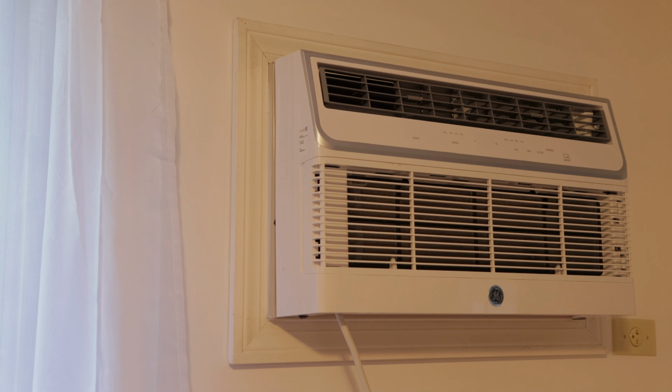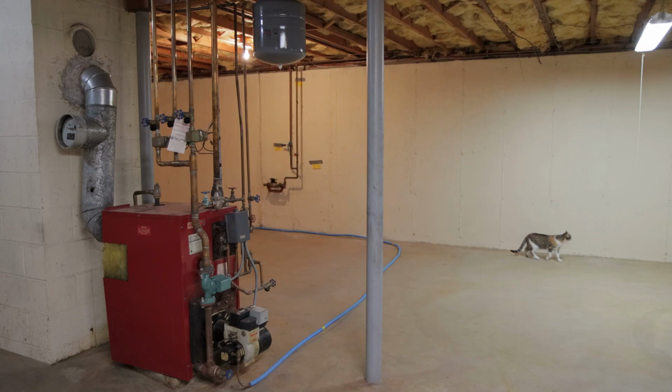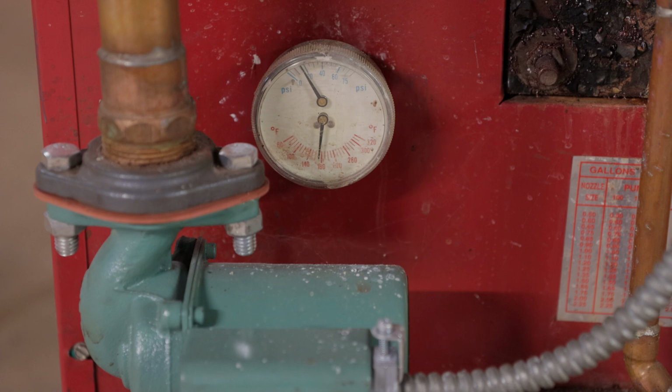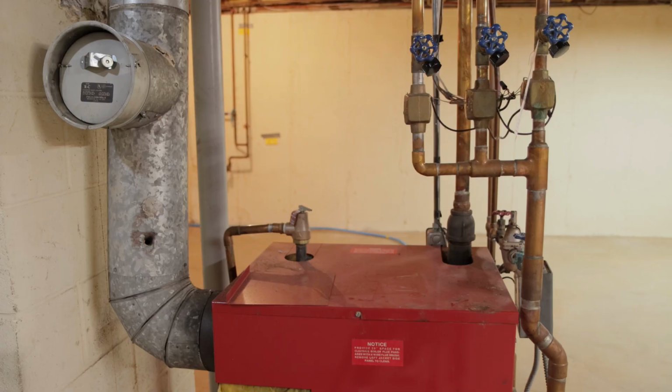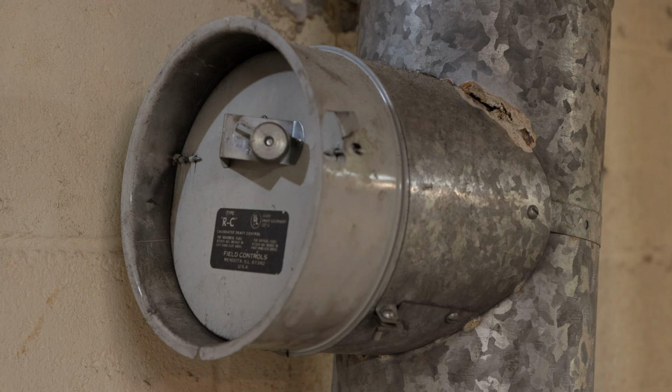Our old system. Our old cooling system consisted of a few wall air conditioners. They helped cool parts of the house in the summer, but they couldn't cool our entire home. They were also very loud and used a lot of electricity. Our heating system consisted of an old oil boiler. When I say old, it was like 40 years old. Our home inspector and all of the pros we talked with recommended not putting any money into it, that replacing it would be the best option.